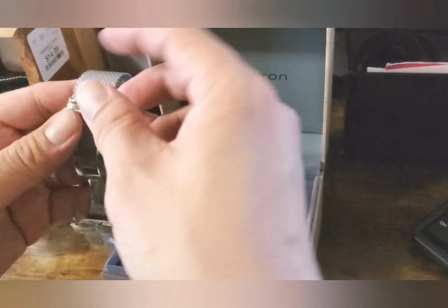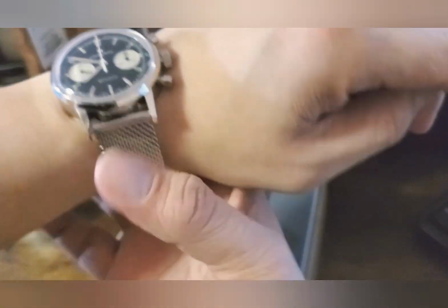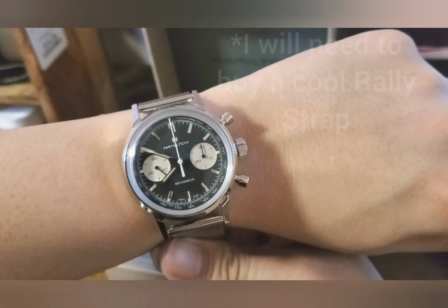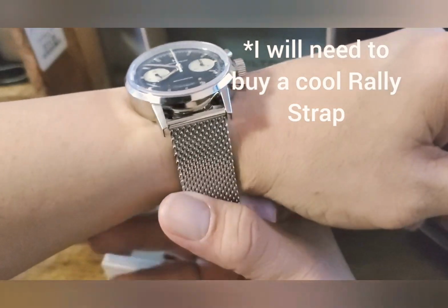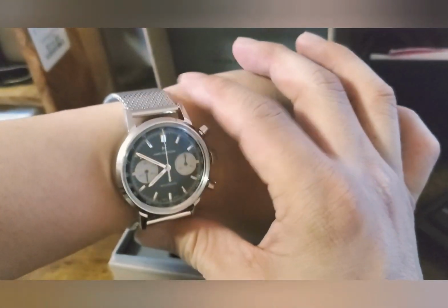Actually, I won't do it now. Let's just keep it here. I don't want to scratch the watch up. Check that out, guys. I love it. A nice, cool rally strap. A little on the thick side, but I don't know.